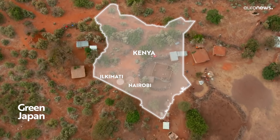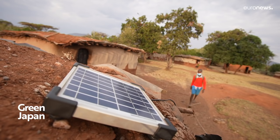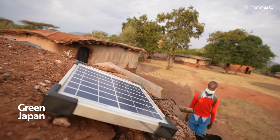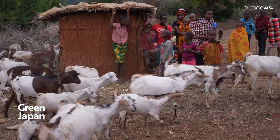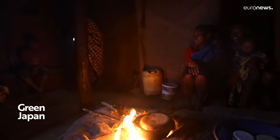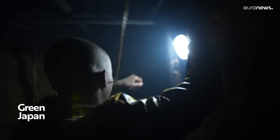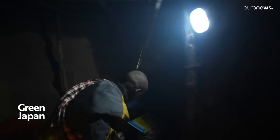We traveled to the heart of the Masai region to discover another project where Japan's expertise in clean energy is changing people's lives. David lives in a remote off-grid village. His solar lantern allows him to study at home at night. He's part of a project created by Japan's private tech giant, Panasonic, called Light Up the Future.